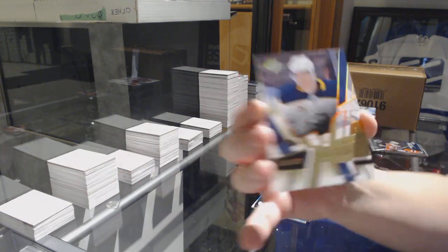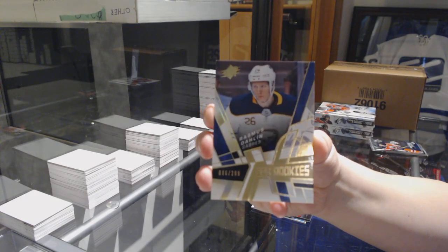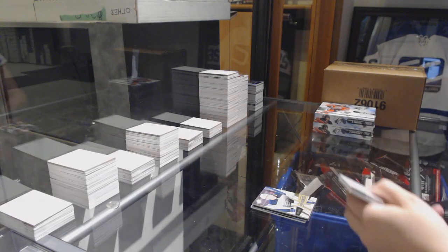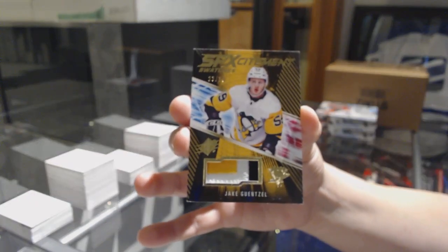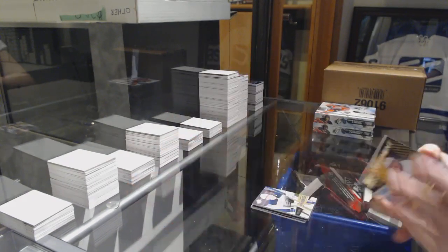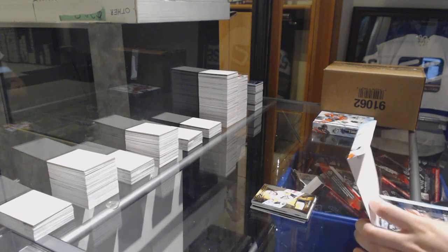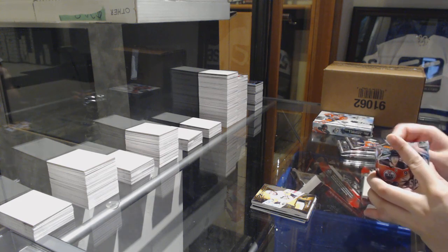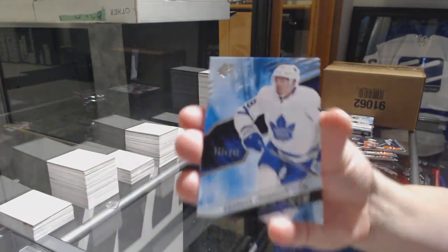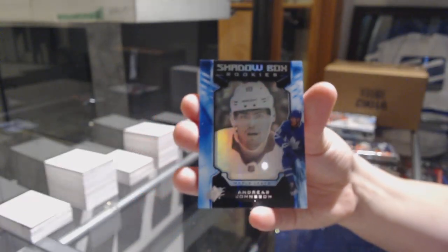We've got an SPX Retro Rookie number to 299 for the Buffalo Sabres, Rasmus Dahlin. And an SPX Excitement Patch number to 35, Jake Guentzel for the Pittsburgh Penguins. Number to 349 for the Leafs, Andreas Johnsson. We've got a Shadow Box rookie for the Leafs, Andreas Johnsson, number to 298.